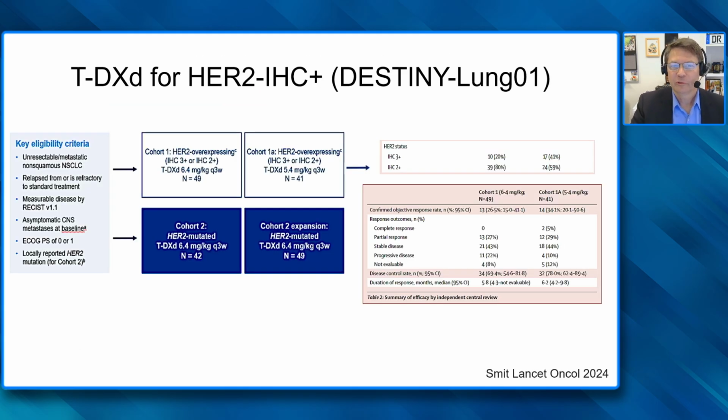Trastuzumab deruxtecan was also tested here in the DESTINY-Lung01 study. We can see that there were two different cohorts at the top of HER2 overexpressing non-small cell lung cancer at the two different dose levels, and patients were included with either 2+ or 3+ immunohistochemistry positive. When we look at the response rates, the response rate was lower than we see for HER2 mutant non-small cell lung cancer, 26% and 34%, depending on dose levels, actually slightly lower for the higher dose, with a duration of response around 6 months for both groups.